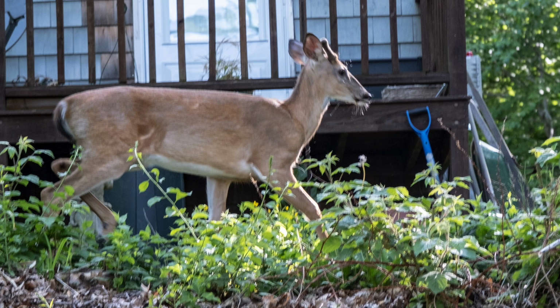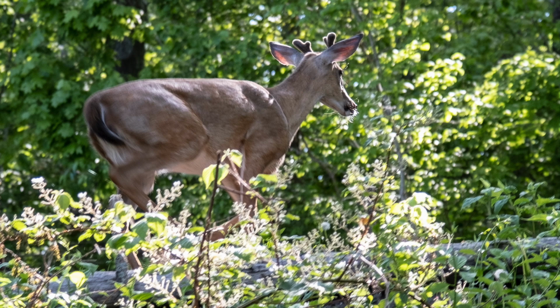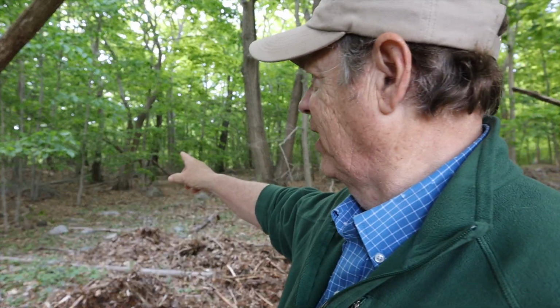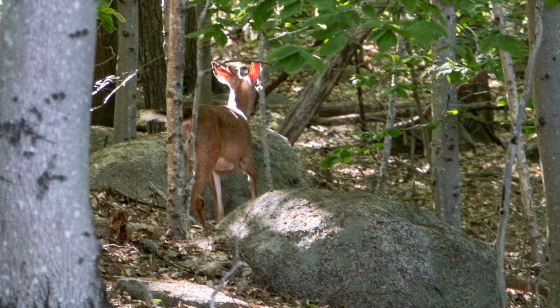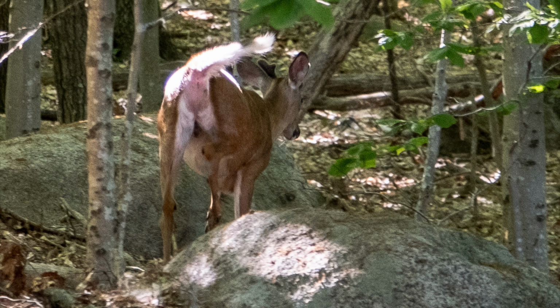I had to drop the exposure down to 1/80th of a second, so some of these are a little bit soft at f4. He went out back here into the woods someplace, and of course we have watershed down here. There's a big lake down in back of our house here, so he's probably going back down there for water, which would make sense.